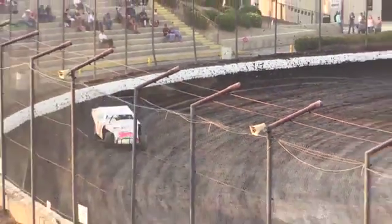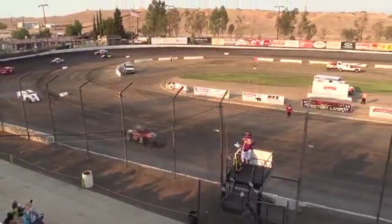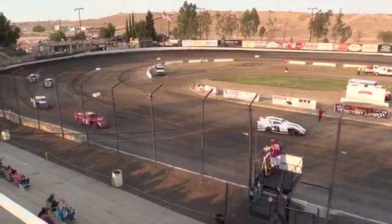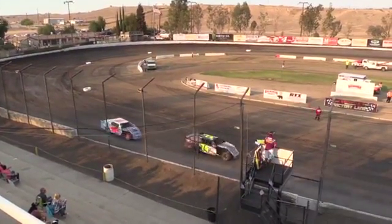And we've been told in the pit area by Cecil that if ever he's in a golf cart, expect to have to repair. He is a rollover king in golf carts.